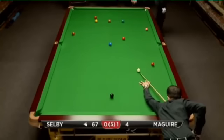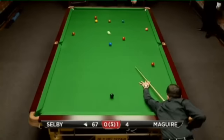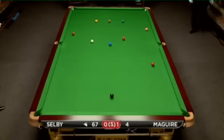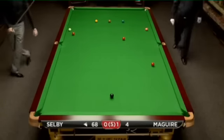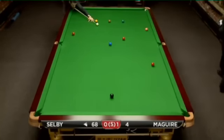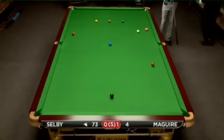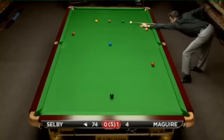Four. Five. Selby knew that he would be on this red, tried to develop the other. Again played cannon on the second red.